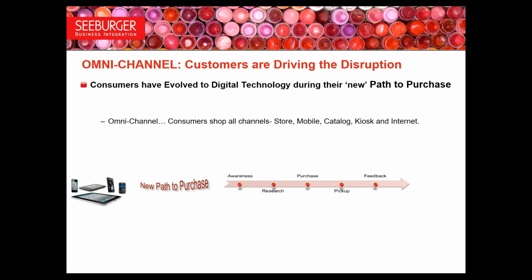So there's many permutations of how pickup is taking place in the marketplace, and of course feedback, which is social media. Social media can be a plus or it can be a minus based on the path of purchase. So as you see, the path of purchase is like a red carpet of sorts. Your brand is the product, but now the definition of the brand is the experience of going through the awareness, the research, the purchasing, and the pickup.